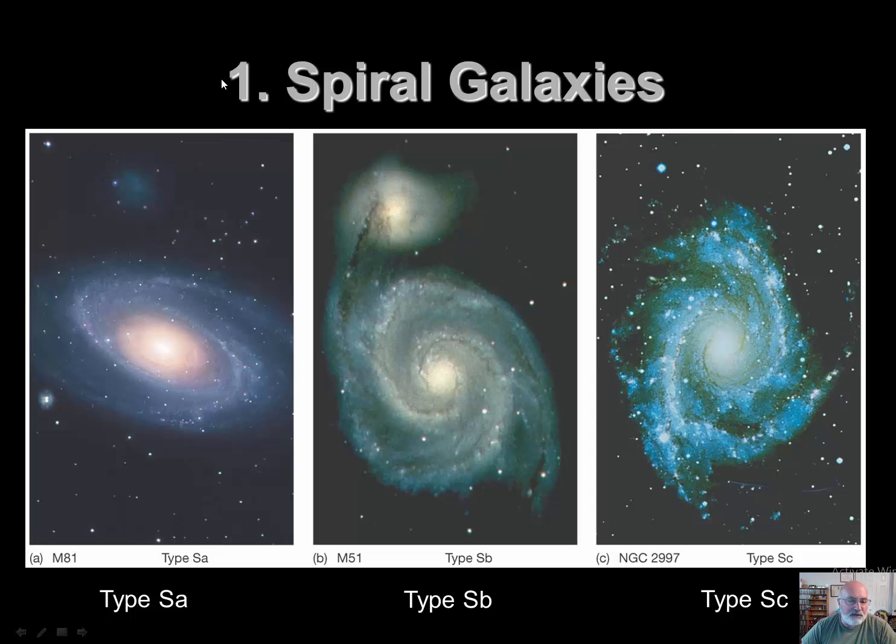Okay, so spiral galaxies, the first type. Again, we have SAs, SBs, and SCs, and they're all spiraled, but they get more and more open, and it's a subjective kind of thing. You have to look at it, and it's a little bit objective, but it's mostly subjective. It's how open do you think the arms are, and it's a lot easier to actually see them when the galaxy is face on.